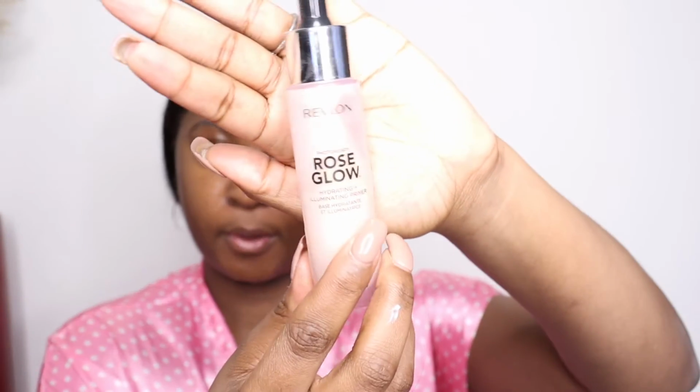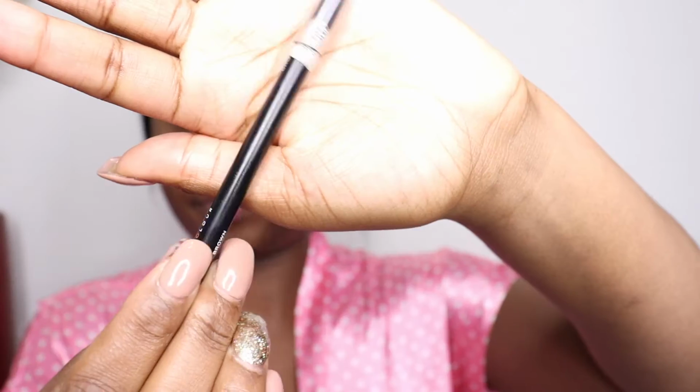Now, the next thing you want to do is prime your face, and I'm using my Rose Glow Hydrating Illuminating Primer. I've only been using this primer for a few months and I'm really in love with it. It's actually one of my new favorite products. It really is photo ready and it makes most of your makeup really look good on pictures as well as on video. And for someone like me that makes a lot of videos, this is actually such an essential way to do your makeup.